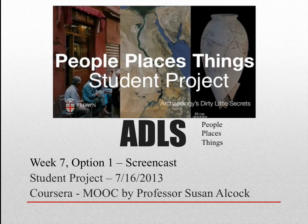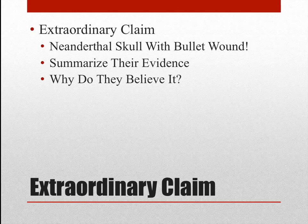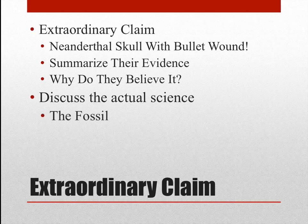This project is about an extraordinary claim that there is a Neanderthal skull with a bullet wound in the British Museum of Natural History. I'm going to summarize the evidence for the bullet wound, and then I'm going to ask why people want to believe that evidence. I'm going to discuss the actual science, talk about the fossil a little bit, and then compare it with the claims.